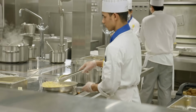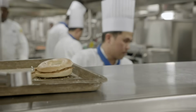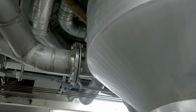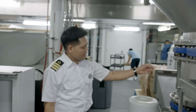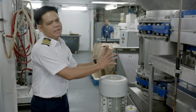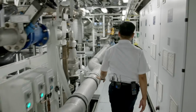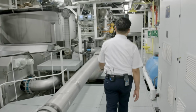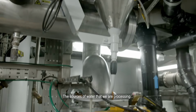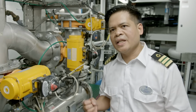The centre also handles food waste from the 30 onboard kitchens. All of it arrives here in one single pipe. This pipe goes through here, and there is a separation of water, and the ground food is stored in the separate tank. Once processed, the food waste is composted on shore, while the water gets recycled in the ship's massive purification plant. The sources of water that we are processing are the black water and also gray water.